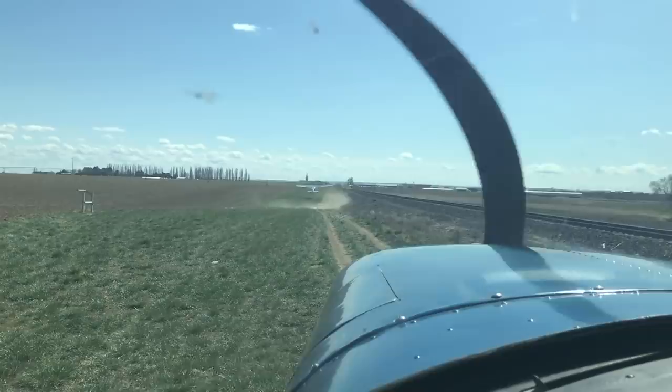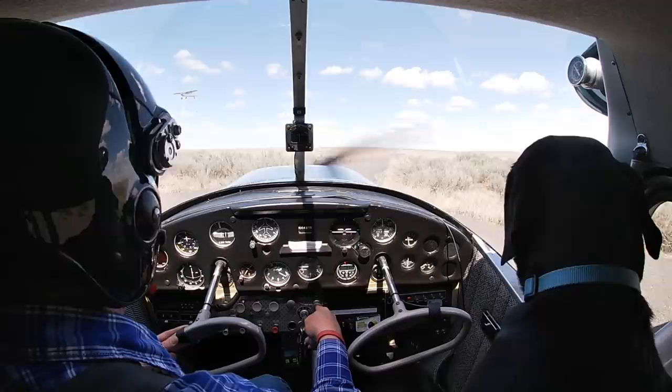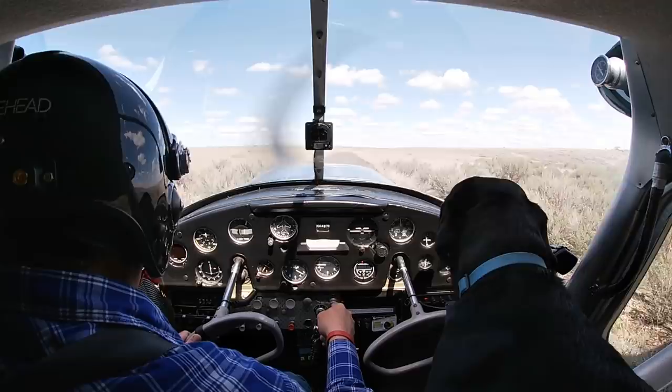End of this narrow gravel road. I can't take off downwind because it's too short. And there's not enough room to turn around, so I taxi to the end, turn 90 degrees, stop, shut down to move the airplane manually around the rest of the turn.